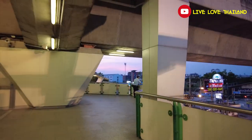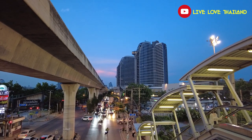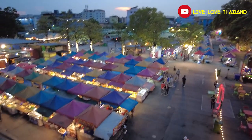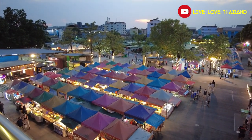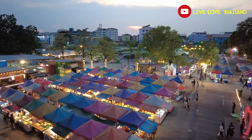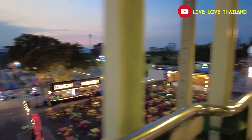Also, that's an option for you if you love to practice some football skills. As you see, from here you can see BTS Bangna. This is BTS Bearing, not so far. So if you are staying in this area, no worries. You have a food court and a market here. It's called Tonsai Market, a small copy of the previous one, if you remember, Rachada Train Market with colorful ceilings. Let's go down and check.